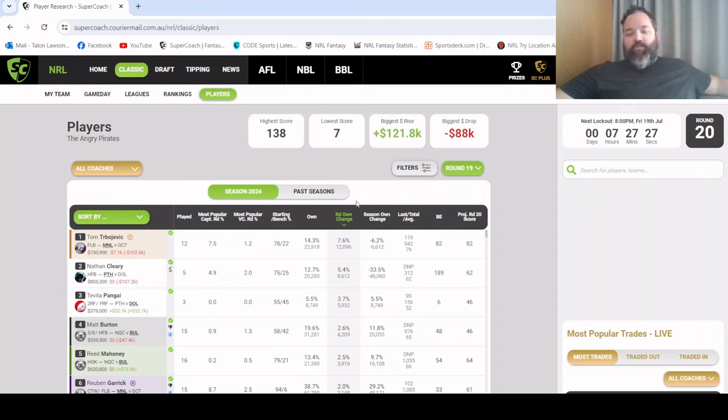So first, with the most popular trade-ins, number one, Tom Trbojevic, and I think rightly so. Particularly given the news that Dylan Edwards is out for a few weeks. So, I think Tedesco and Edwards was going to be the most popular finishing combination. But now that Edwards is out, it brings an opportunity for someone like Trbojevic to come in and establish himself in a lot more of our teams.